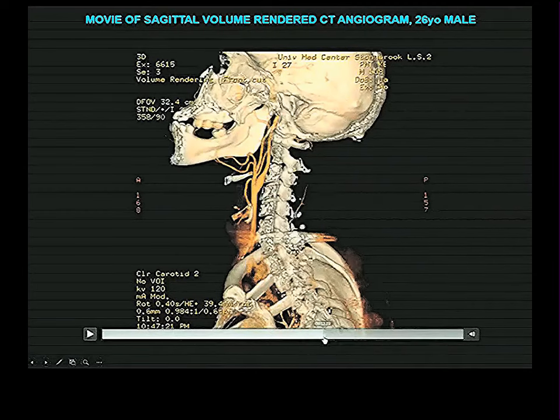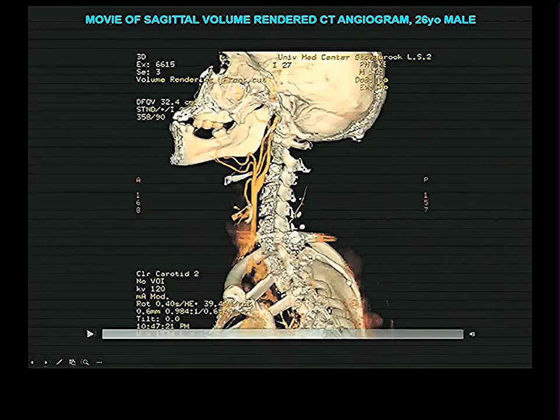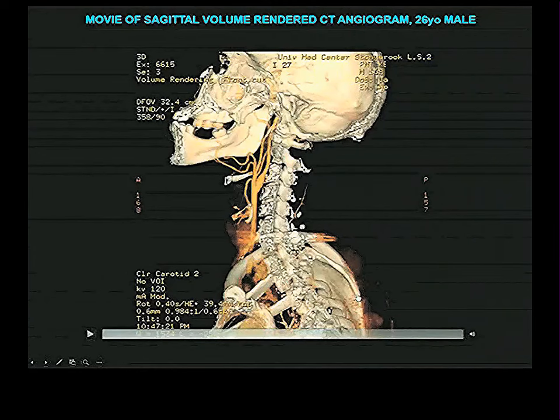Lingual. So, this is a person who has a common linguofacial trunk, a very, very common variation in the external carotid. You all hope that the lingual comes off separately and then the facial comes off after that, but in many people, they come off a common trunk, and this person has a common linguofacial trunk.